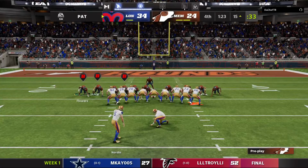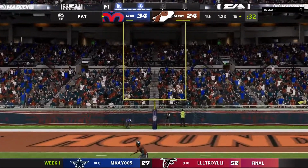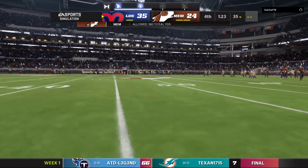A try here for the extra point. And he's been a busy man, 5 for 5 now as he knocks another one through to extend the lead. 35 to 24.